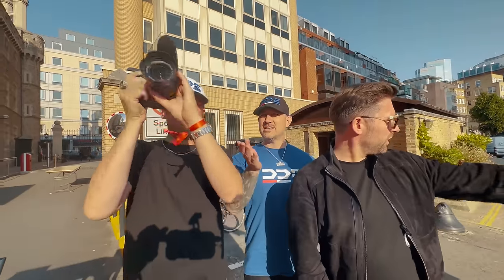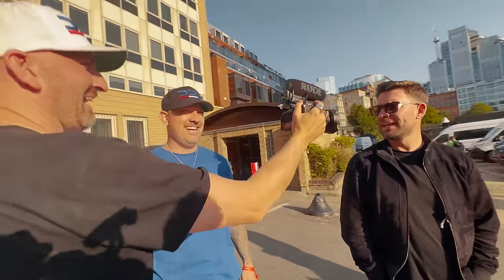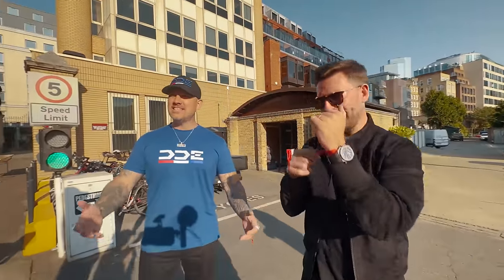So this is the Honorable Artillery Company. This is effectively a sort of artillery storage, because underneath, down that ramp there, there are tanks down here. Can we see them? I don't think so.